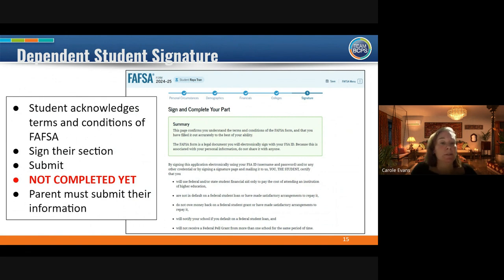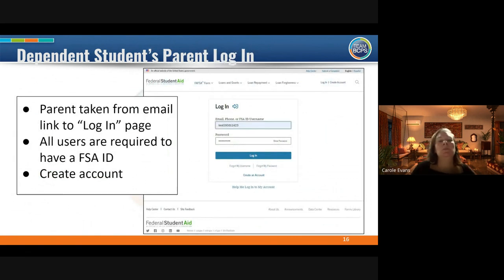So it's a process. Once your student puts in all of their information, they're going to acknowledge the terms and conditions, and then they will sign their section of the form. They will select submit, but it is not completed yet. So their part is done, but until the parent submits their information, that form is not submitted. If they do it December 1st and you wait until March 1st, the government gets it March 1st, and that's when they look at what aid is available.